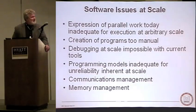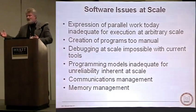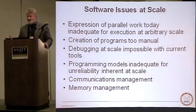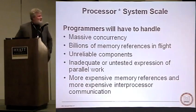Software issues: expanding expression of our parallel work today for execution. We're going to have to figure out how we can actually take advantage of all the processors that are going to be available to us. And right now with our software, we're having to hand-do a lot of the programming to get to that point in our current systems. How are we going to do that when we have hundreds of thousands of processors? To take advantage of it, we're going to need that capability. So programmers will have to handle massive concurrency.